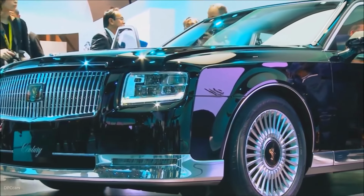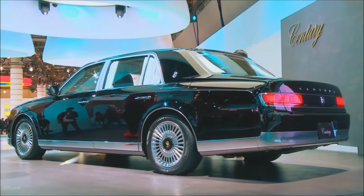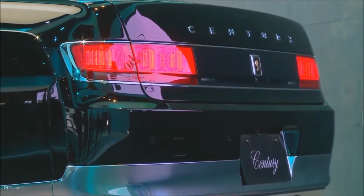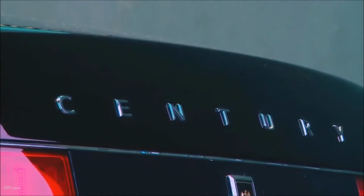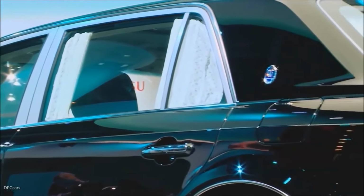So here's the deal. Japan's Toyota Century isn't just the official state car for the Prime Minister. It's also used by the Emperor. That's how prestigious this car is. Think of it as Japan's answer to the Rolls-Royce, except it's built in smaller numbers, hand-assembled and reserved for the absolute highest level of leadership.